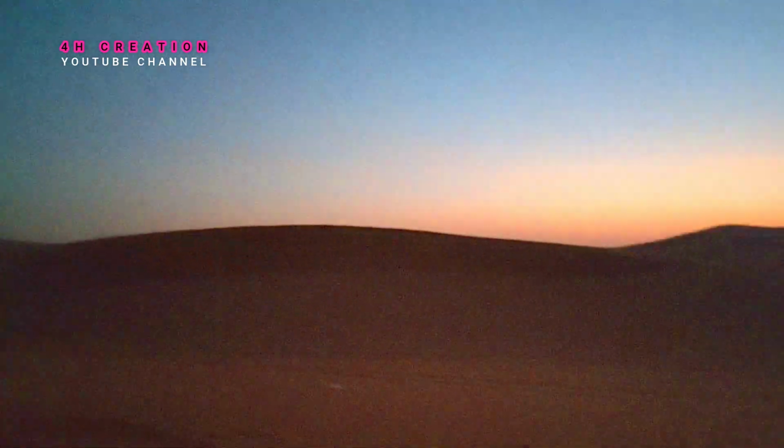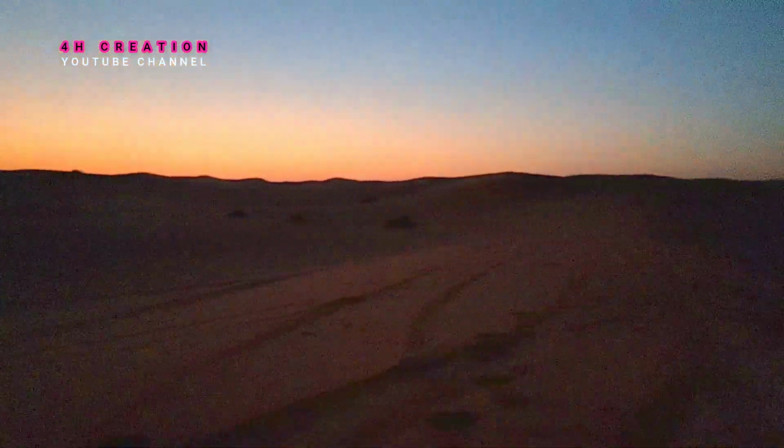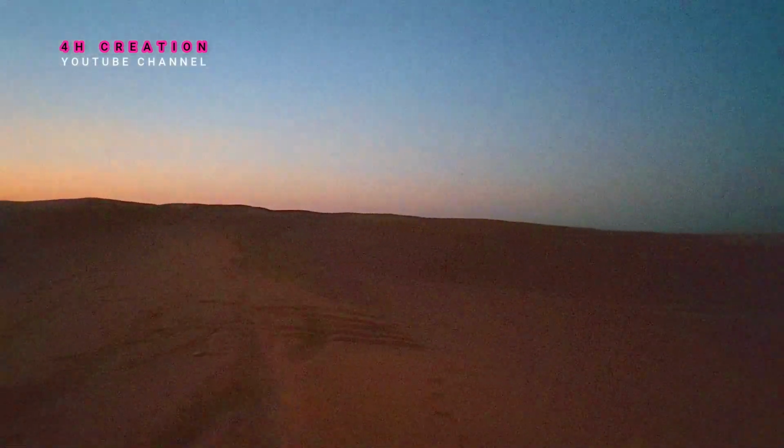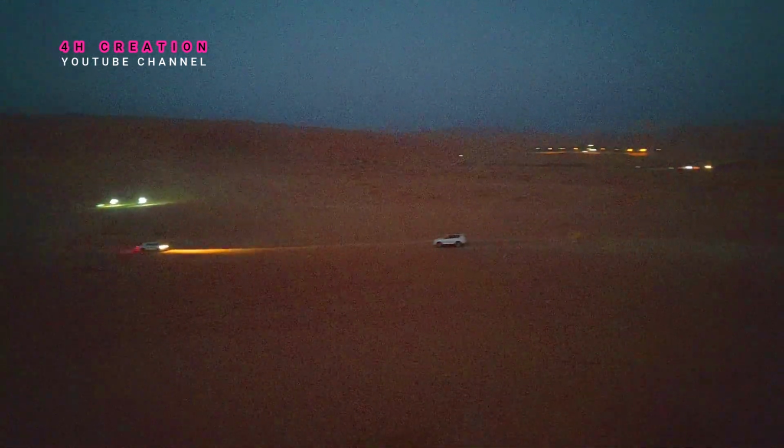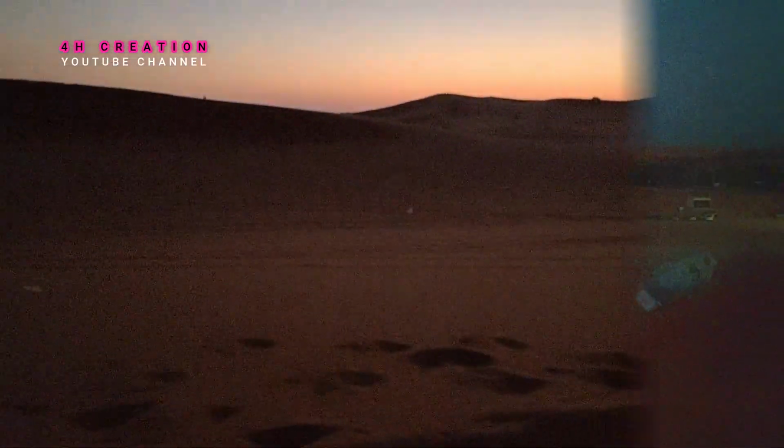What do you think? Would you like to spend your night in a desert and return back to your home in the early morning? As you can see, we have finally reached on top of the sand dune, and as you can see, people are starting to drive their cars and go back to their homes.